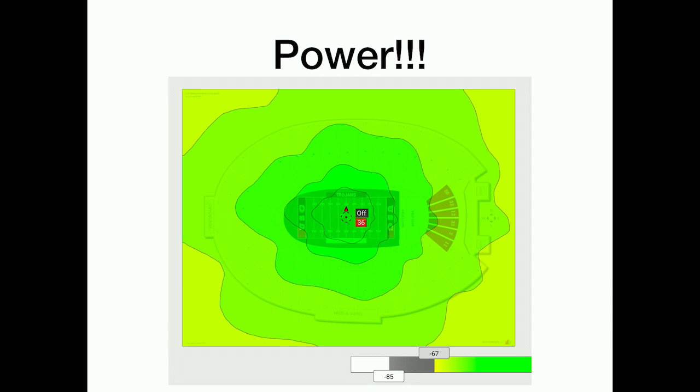Can somebody tell me what power setting you think that's at? How many dBm? Because that's what Meraki uses in there. 29 is actually the highest it goes, but yeah, that's 29. So that's an arena, and 5 gigahertz too. We're not doing 2.4.